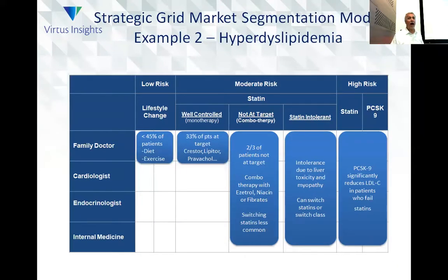Here's an example of hyperdyslipidemia. 45% of patients with hyperdyslipidemia can be managed through lifestyle change, right? So you're competing against kind of status quo there, and your product may not be indicated for low-risk patients. 33% of patients are at target, which is excellent. These are people who are well controlled. And then the balance of the patients are either not at target, they're statin intolerant, or they may be at high risk. And again, how you compete in these different spaces really depends on what your product label is by the FDA and Health Canada.